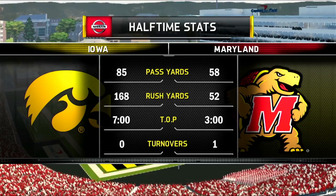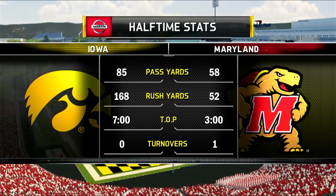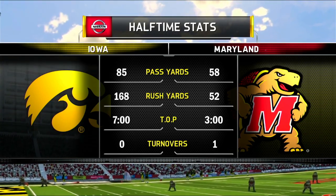No. David and I will stay locked in on everything going on in college football. It's going to wrap it up here in the studio. Just about time to get you out to your second half. Brad and Kirk ready with a call.